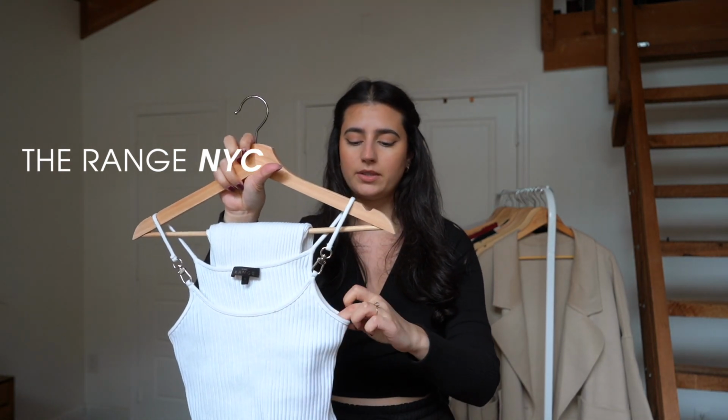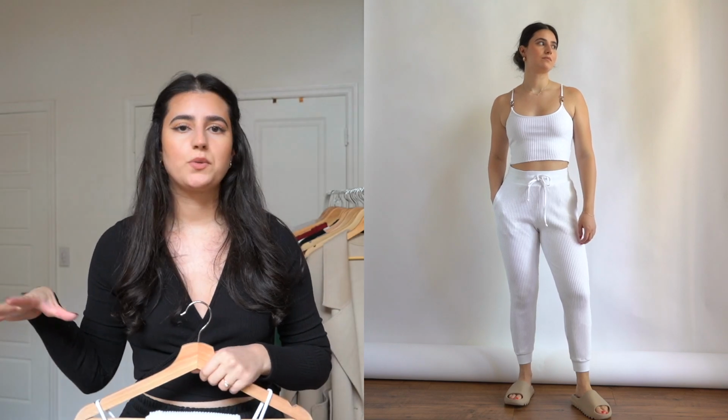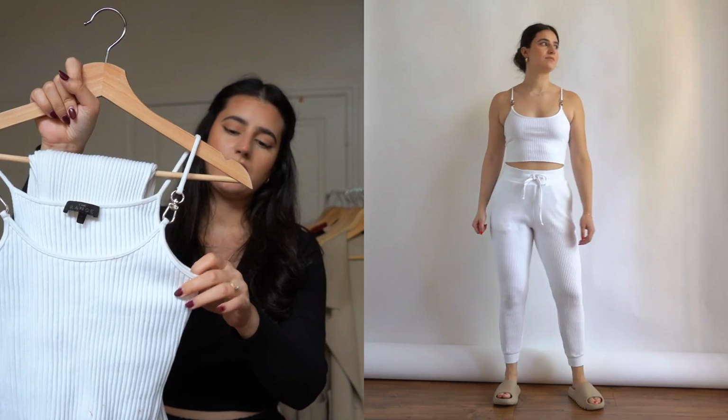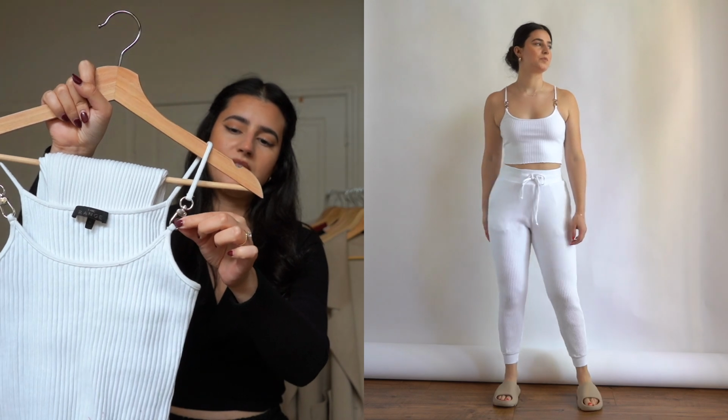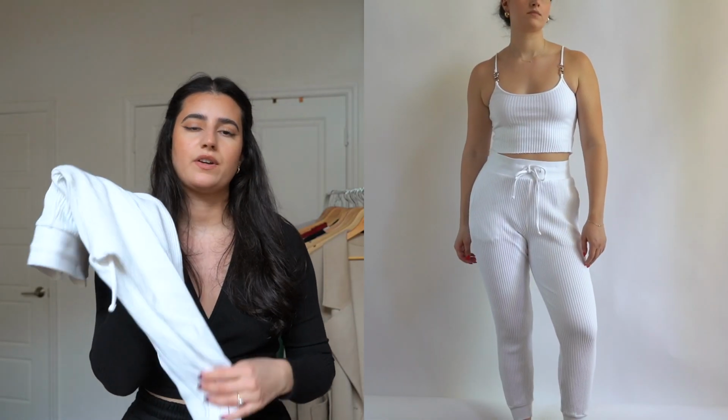This is the Range NYC. This is probably, in terms of design, my favorite loungewear set. Not the most comfortable, but definitely my favorite design. I don't know if you can tell, but this has this little detail which clips. I love this ribbed material. It's a very thick material.